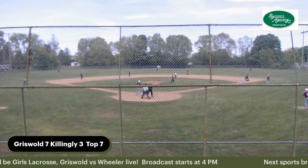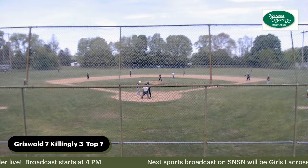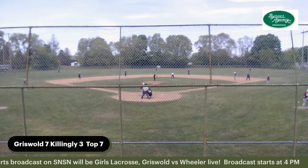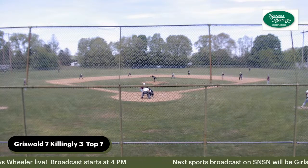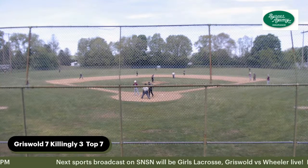Throw over to first. Runners back safely. Don't even worry about the runner at first. Yeah, you got 2 outs. Yeah, don't even worry about that person right there. The runner at first right now is completely inconsequential at this point. Waterman stands in here for Killingly, maybe their last hope. Yeah, just a ball high and inside. Just pitch to contact.